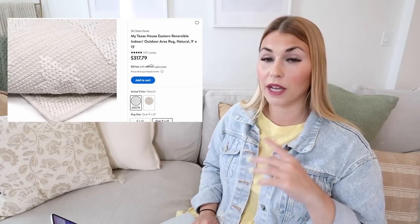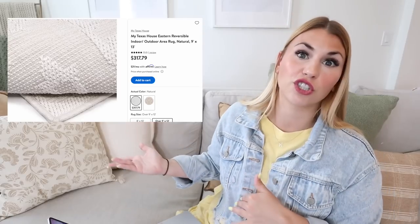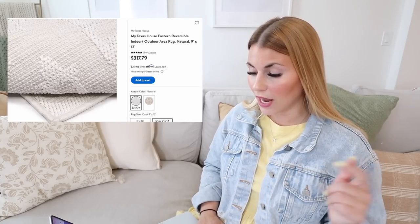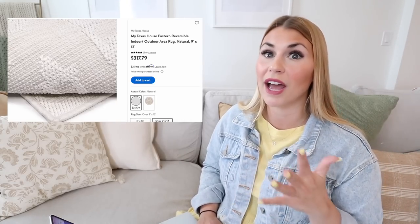This is really cool because it's reversible, so I feel like if you get a lot of life out of one side, you can just flip it over, use it on the other side, and you get a few more years out of it. This one is $317.79, and this is in the color natural, and that's for the 9x12 size. So for a 9x12, that is a steal.